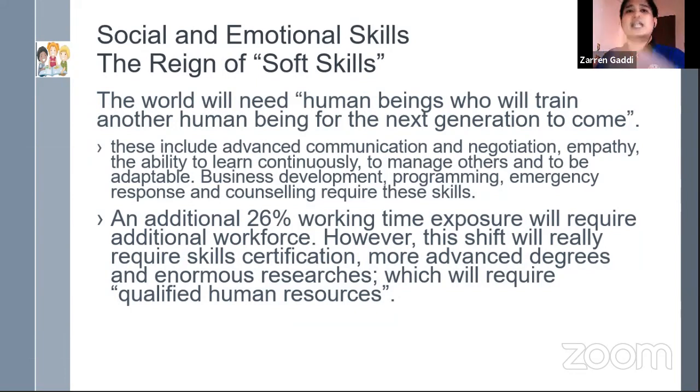Pero iba ang trend. It is because they will no longer, okay? They will no longer preserve their own business. Hindi yun ang goal. But to train, okay? But to train next human, another human or another expert, another leader born from the experts of these former leaders. Okay? So an additional 26% working time exposure will require additional workforce. But this will also require enormous skill certification, more advanced degrees, and enormous researches, which will require qualified human resources.